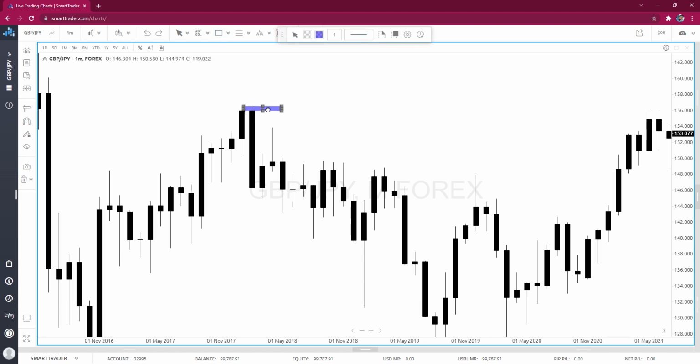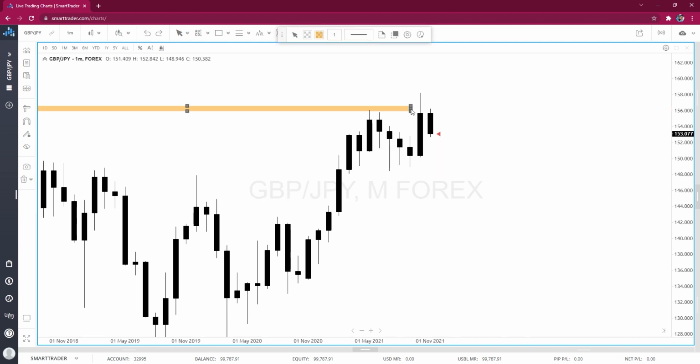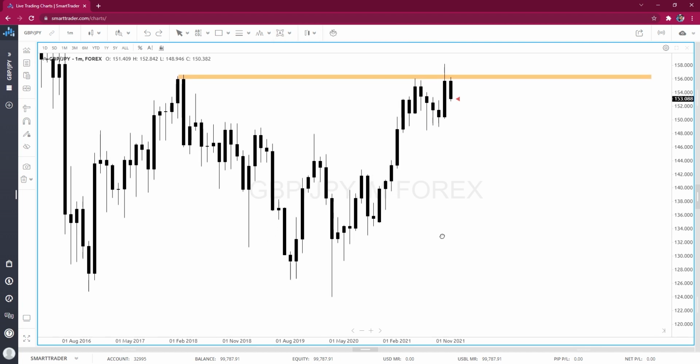And let's stretch this up. Stretch it across. All right, cool. I like that. Then I want to find my most recent significant low.